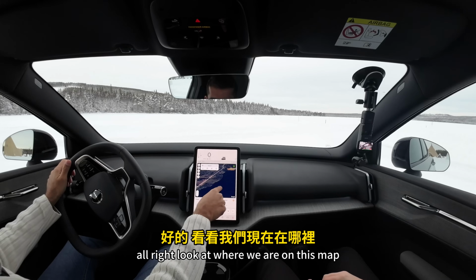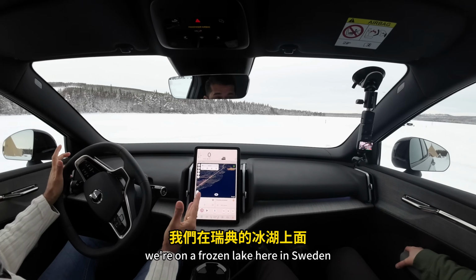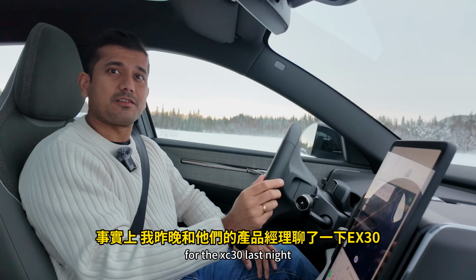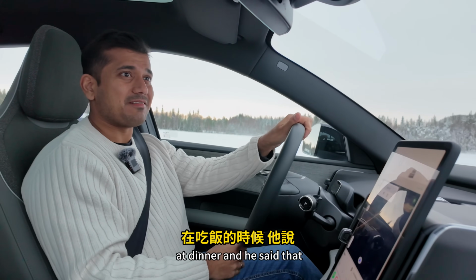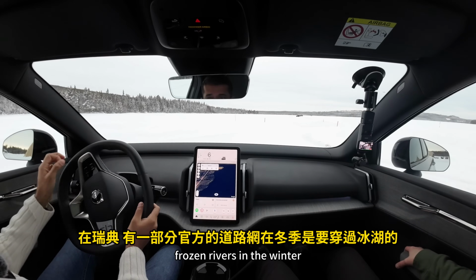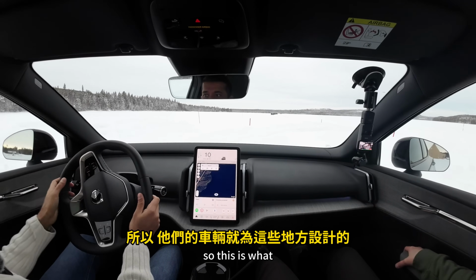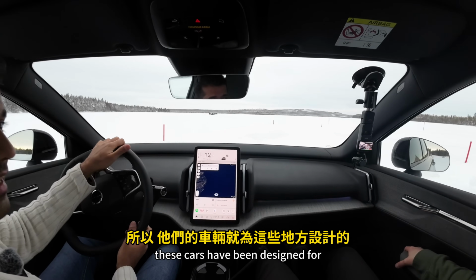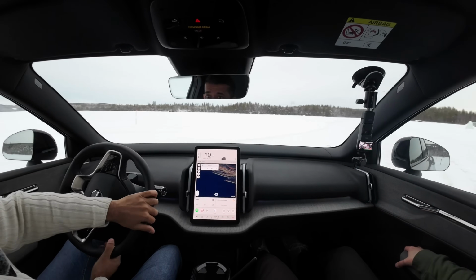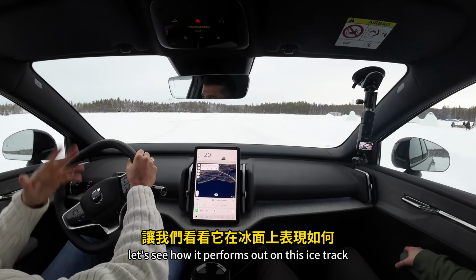All right, look at where we are on this map. We're on a frozen lake here in Sweden. In fact, I was talking to the product manager for the EX30 last night at dinner, and he said that parts of the official Swedish road network happen to cross frozen rivers in the winter, and during the summer you just have to take a ferry. So this is what these cars have been designed for. And the EX30 Cross Country now being the first electric cross country, let's see how it performs out on this ice track.